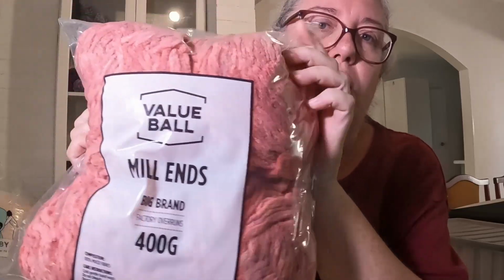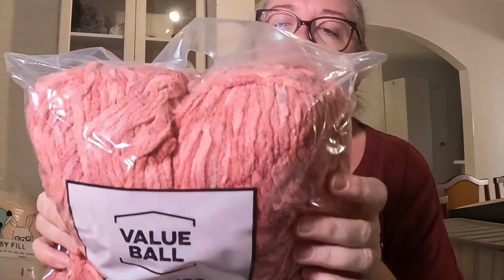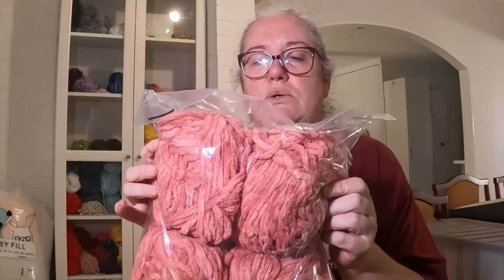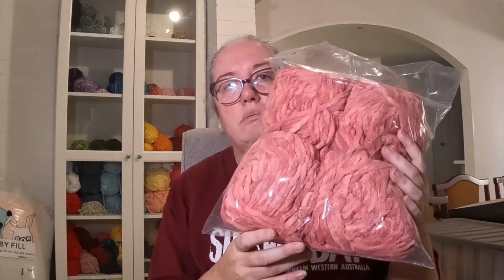All right, so the first one is, so this is what our mill ends look like. So we actually don't know what brand they are or anything, but I'm reassured that this is Bernat Mystical. I don't know the name of the colour, but we get 400 grams, and these are normally $14 for a bag of mill ends, which is 400 grams, but today's special they were $8.40, so bargain. So I've got whatever this colour is called, it's like a pinky kind of colour.